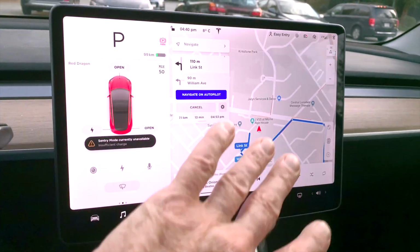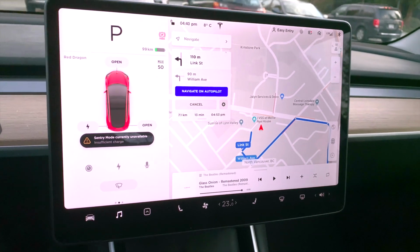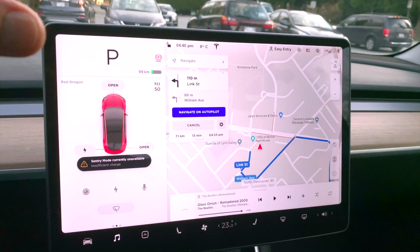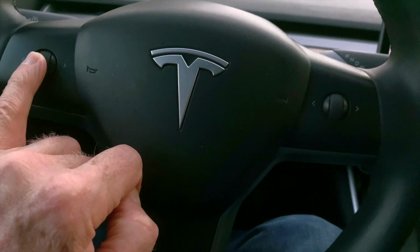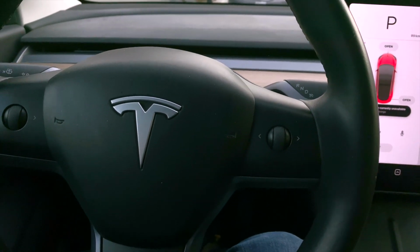But if it doesn't, you're going to have to call the service department or use your app to schedule a service appointment. Come outside with me, we'll get in the car, and I'll show you exactly how to carry that out. If you want to restart your media center, which controls music and sound and all kinds of things, if things are going wrong, we just have to press the right button and the left button simultaneously. You can do it while you're driving.